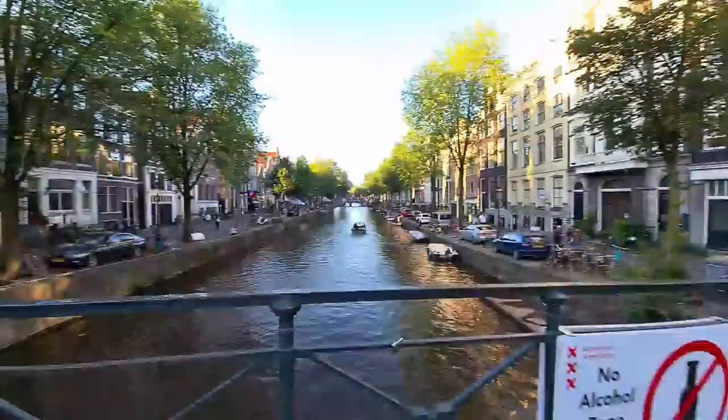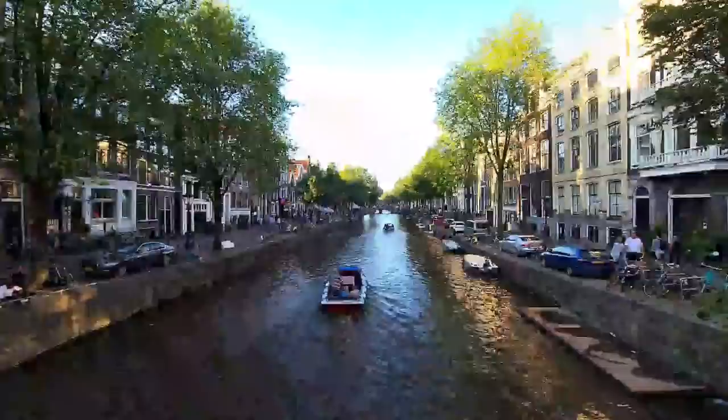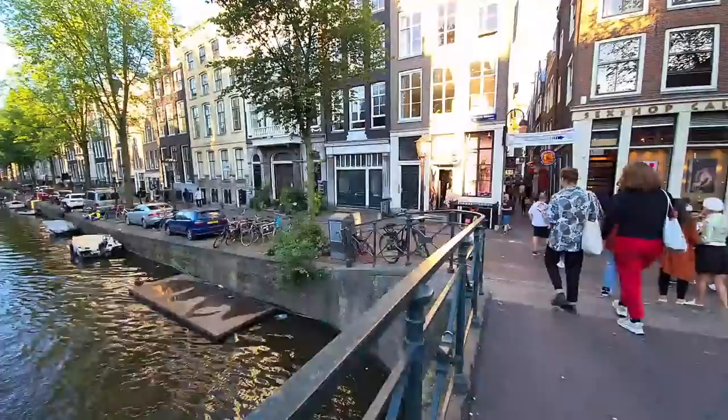So let's check the other side again, the other Kerk side. And this is the Red Light District, one of the entrances. It's crowded. And I think the 3D bridge is over there. Yes, it really is there.